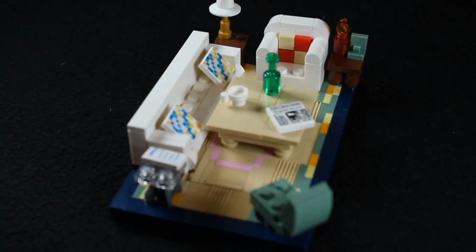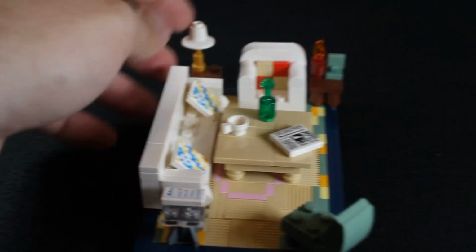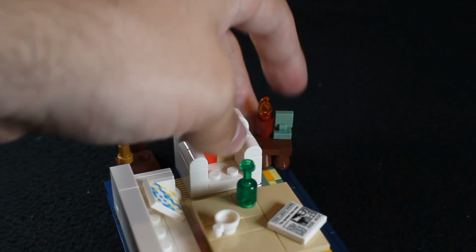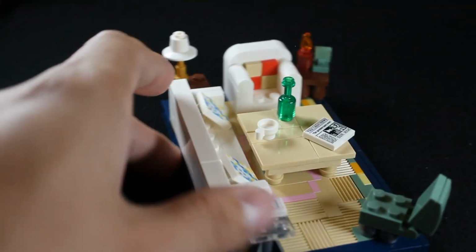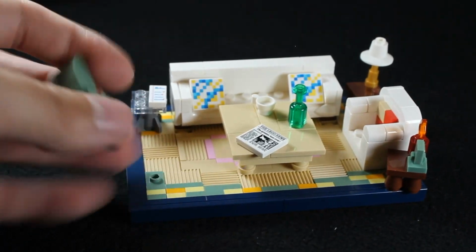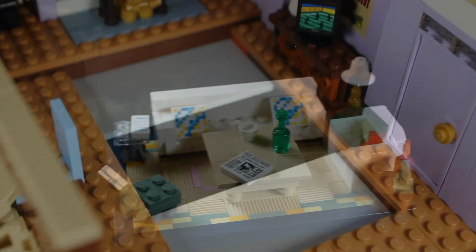But regardless, this is a nice little impression. You're going to be seeing it like this from the show. You get a little lamp, a cool pillow impression, a seat, little thing, I guess. But yeah, this looks great. And oops, this keeps falling off. You can get a better look at how it fits in there.